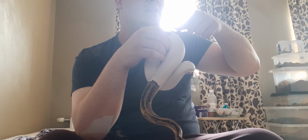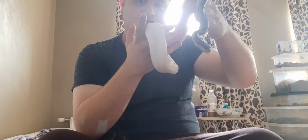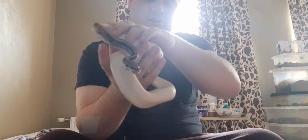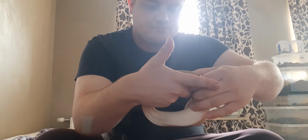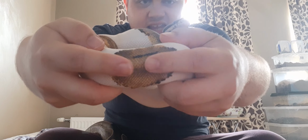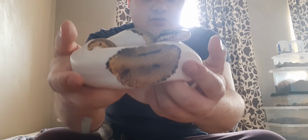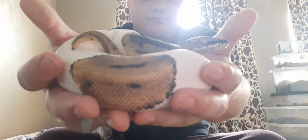These morphs you get normally from snake breeders, people that breed snakes. That's how they get these genetic morph genes and morph colours, like this white one with the pied pattern. If you look there, guys, I'll show you. This here looks like the top of a pie.